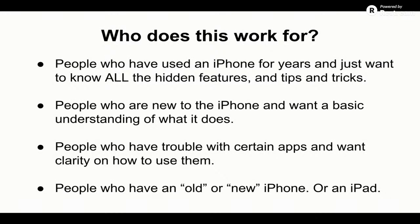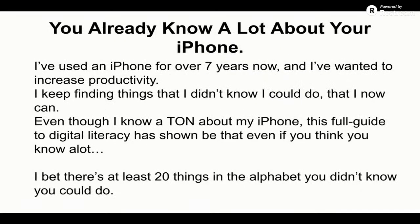Now, who does this work for? This works for people who have used an iPhone for years like me and just want to know all the hidden features and tips and tricks. Number 2, people who are new to the iPhone and want a basic understanding of what it does. Number 3, people who have trouble with certain apps and want clarity on how to use those apps. And number 4 is people who have an old or new iPhone or an iPad. It does not matter what year your iPhone is from.